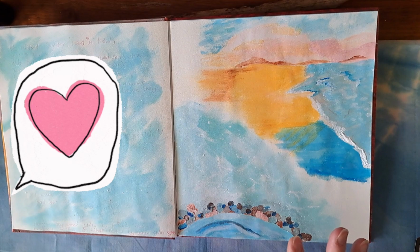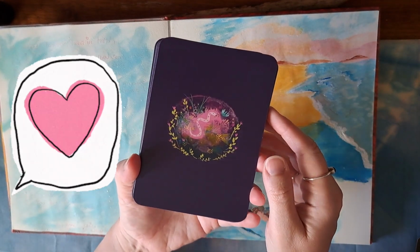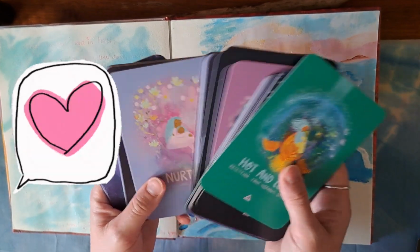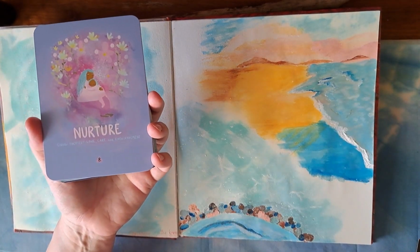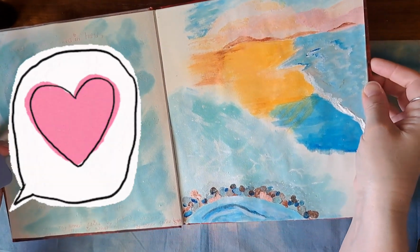I was using the creative consciousness healing cards, and the nurture card came up for me, which I can't find just now because I haven't prepared it, because I'm a nincompoop. That came up for me, this one, and I suddenly got this flash of inspiration to do a meditation with my inner child.